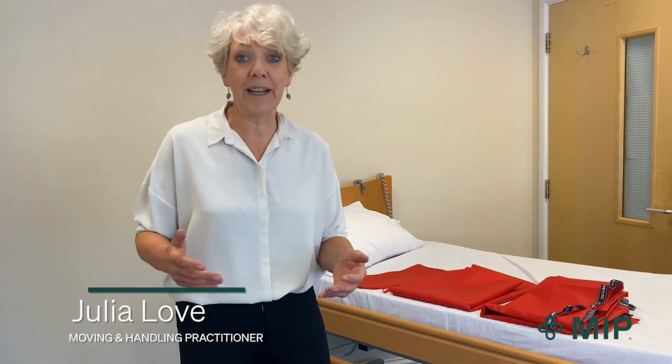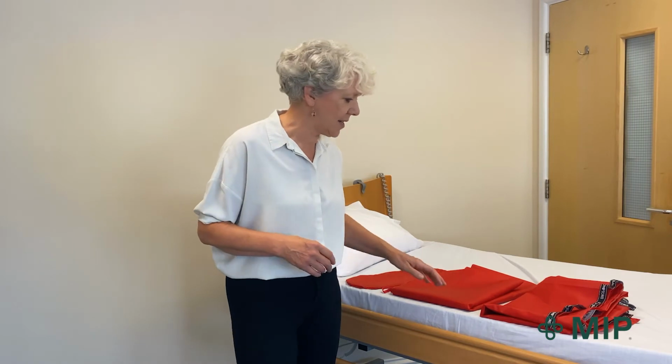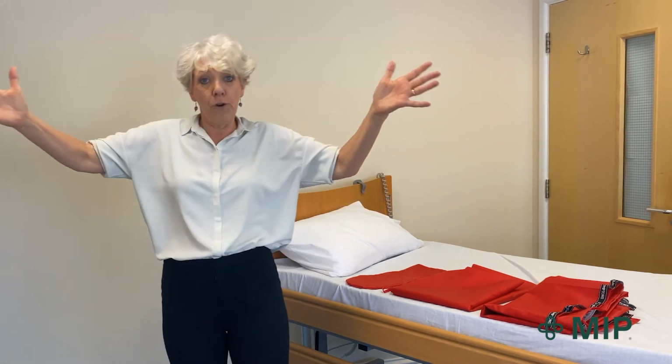I'm a moving and handling advisor, and I'm going to talk to you a little bit about the benefits of slide sheets. They've got to be my favourite bit of moving and handling equipment. They are so versatile and come in such a lot of shapes and sizes. We can have tubulars or flats, with or without handles, full bed length and shorter. Lots of people have their own preferences.